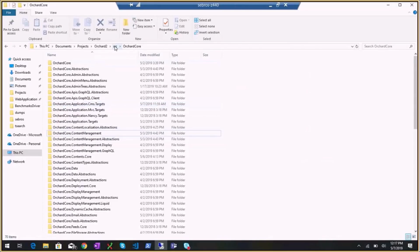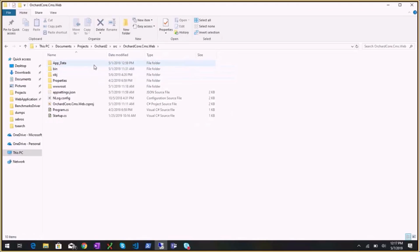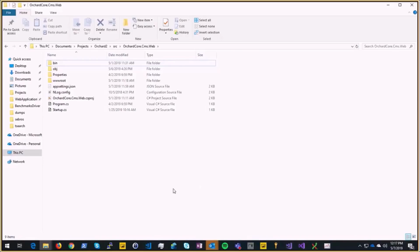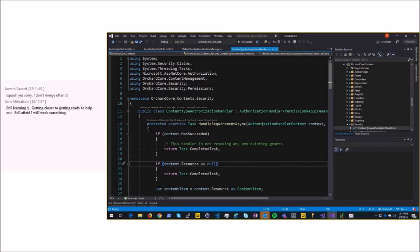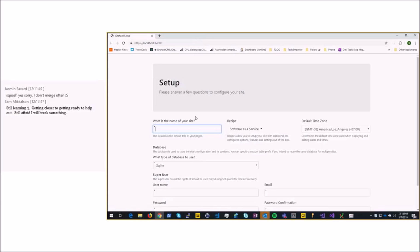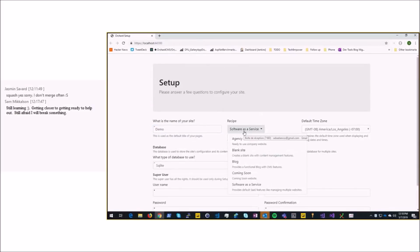Chart core, SRC, done. Where is Visual Studio? How can I hide this thing? How do I hide the toolbar? Like auto hide. Now it appears. I don't understand. This one, Control F5. Setup. Start with a blog.